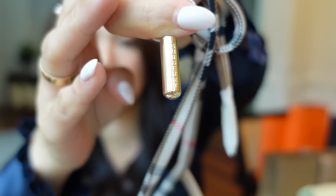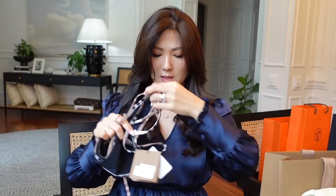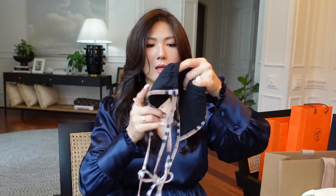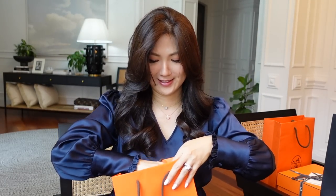I need to use the scissors. I don't know if you can see it, but it says Burberry right here on the gold hardware. So the bottom, you tie on the side both this way, and I got this size medium. I tried and I went with the one that covers more, because it's all up to how you tie and how far you go. And let's move on with the Hermes.